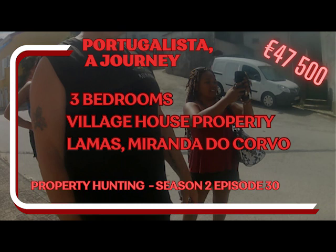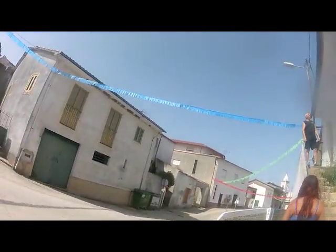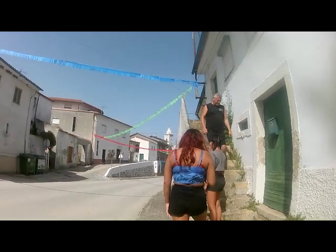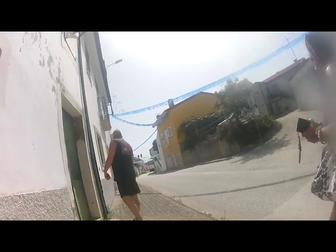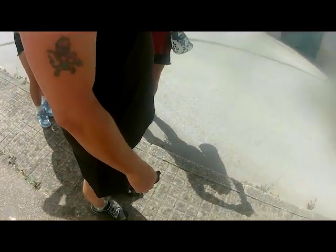So today we are looking at a property in Lamas, which is near or within the area of Miranda do Corvo. It is about 10 minutes away from the villa that we stayed in. So we just walked down like the week before and we spotted it and managed to find it online. It was a Remax property, and we got in contact with a gentleman named George, and he was happy to have us take a look at the property. It is 47,000, but I think it's come down to 39, but don't quote me on that because that might change. So it is a good sized property.